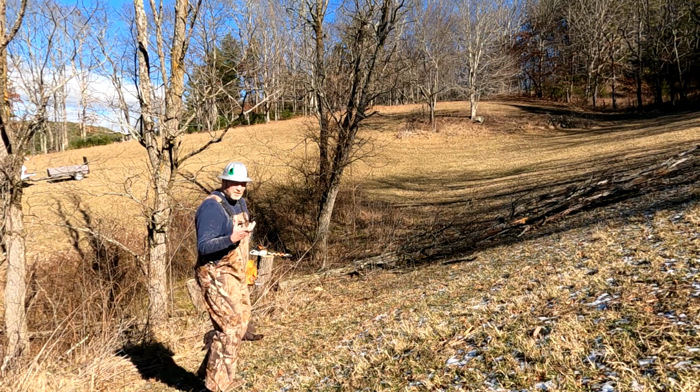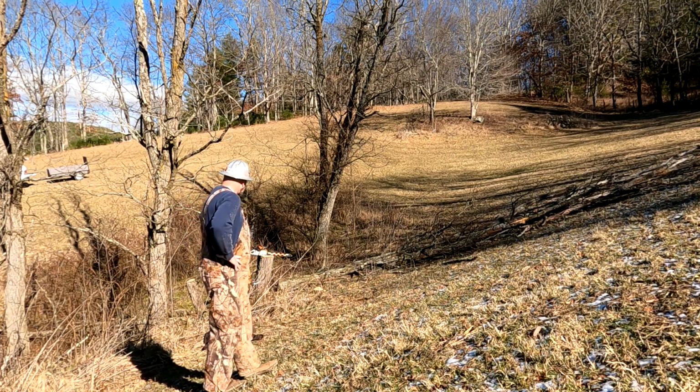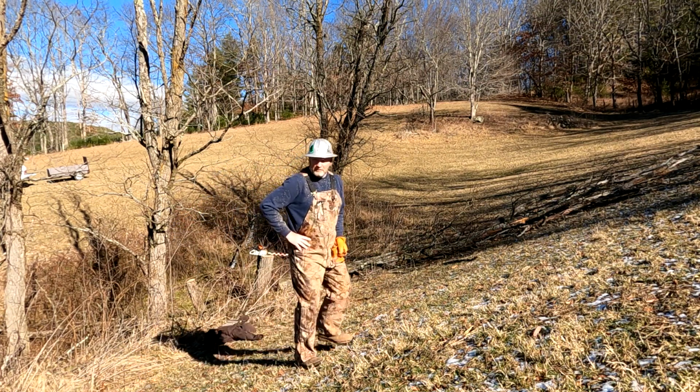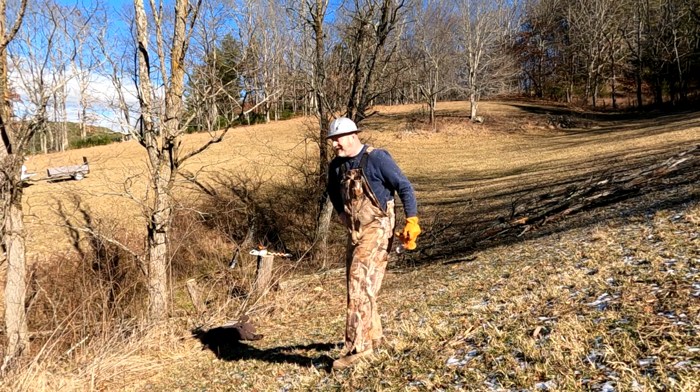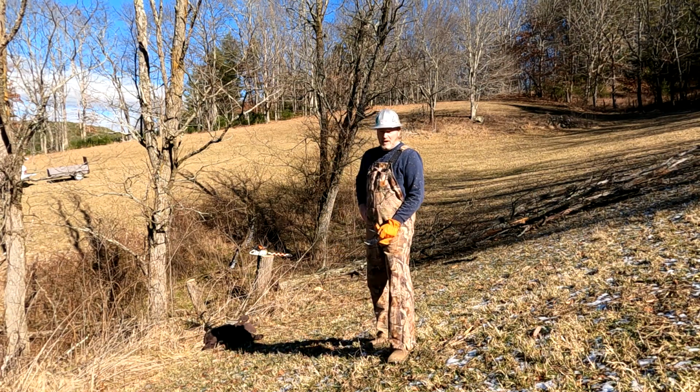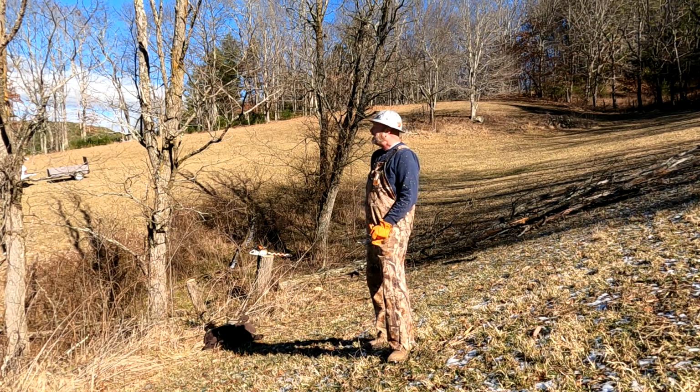Again, good wood on the whole tree, and yeah, pretty happy with all that. So I think we're done felling trees for the day, and I think it's time to start bucking all this up. So the fun part's over, scary part's over.